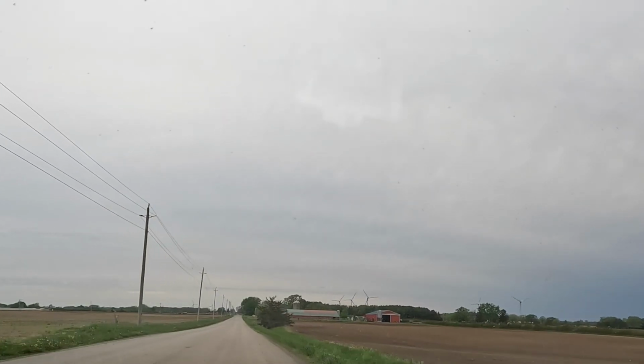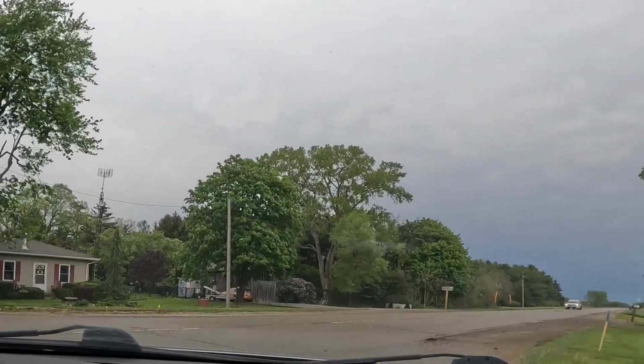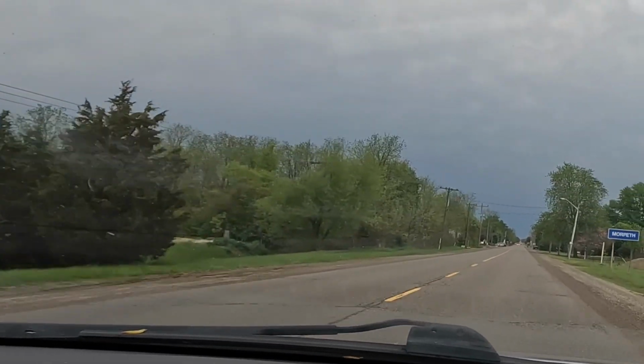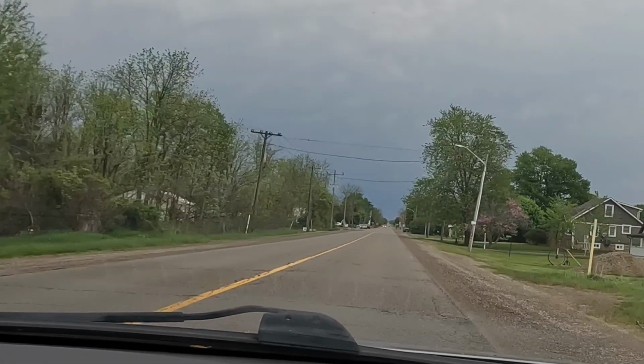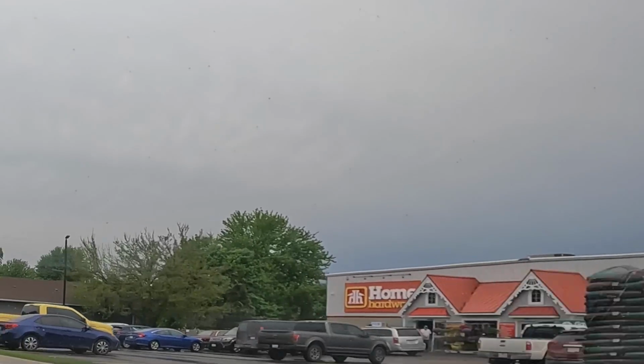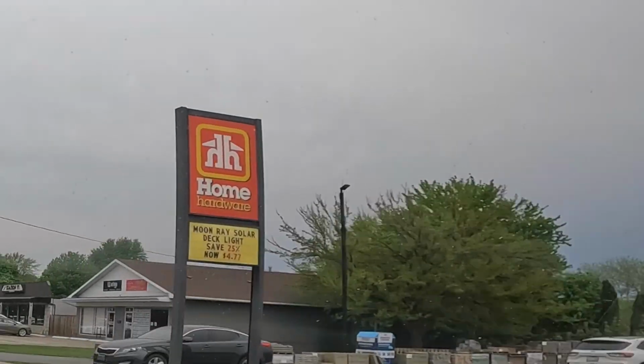So we are just heading our way into Ridgetown to head to a value mart. We're gonna look for some asparagus and maybe some zucchinis. So we'll check this town out and see what it's like. I was gonna say we're in Ridgetown, but we're actually in Moore Path. The beer store.